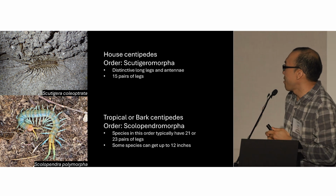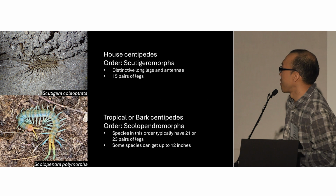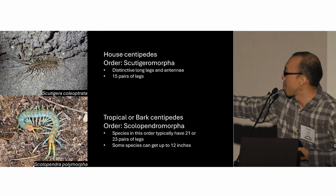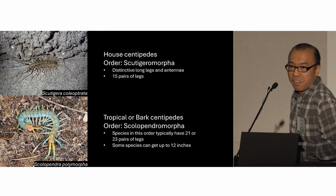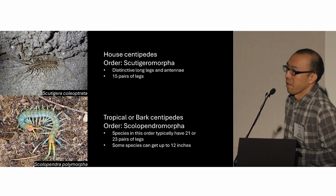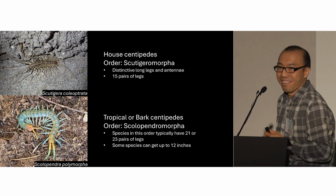But those, luckily, we don't have those that get that big around here in California. That's mostly for tropical regions, like in Brazil. The species here, Scolopendra polymorpha, gets around only 3 to 4 inches out in the wild, and even if they bite you, it won't be hard, it won't kill you. So that's good to know, right?